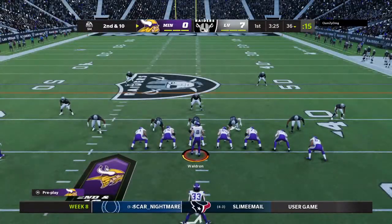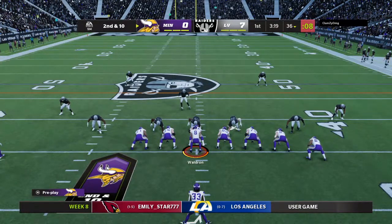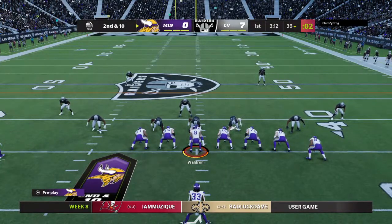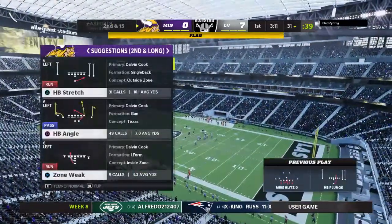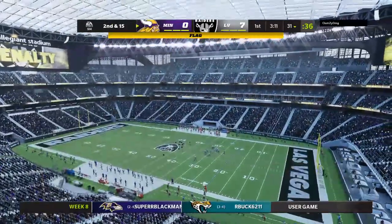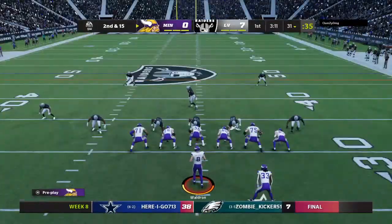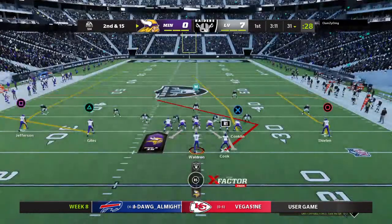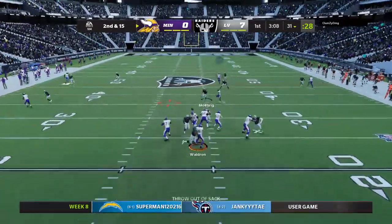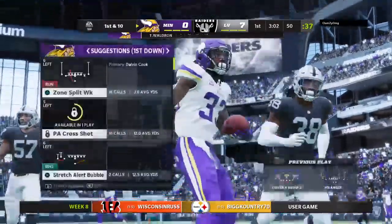So after the run for no gain, here's 2nd and 10. That's going to set him back 5 yards. After the delay of game, they're operating behind the sticks, 2nd and 15. Looking to throw. Waldron. That's to Dalvin Cook, his running back. And he gets this one to midfield before he's brought down.